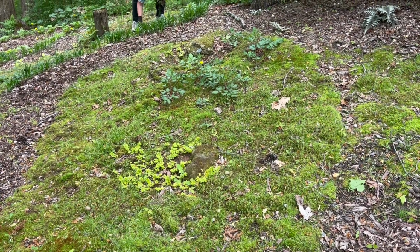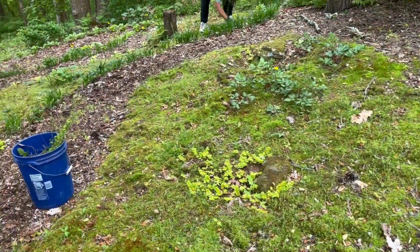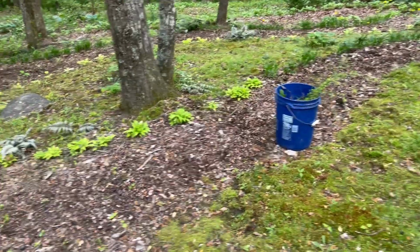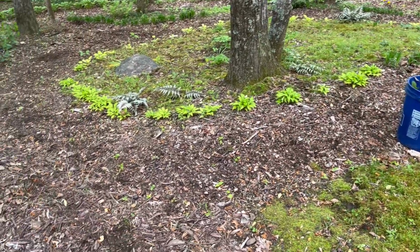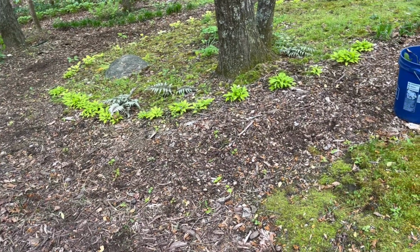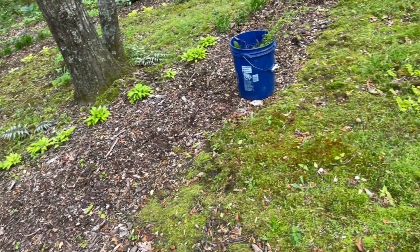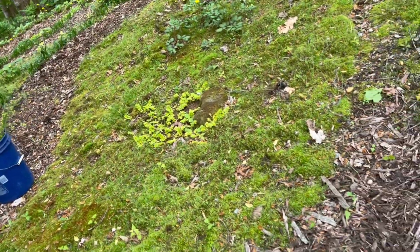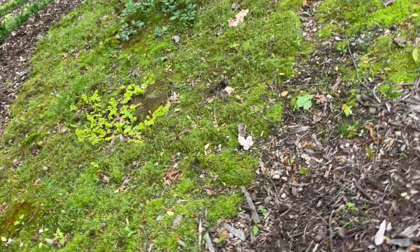So good morning. We're out here working in the yard. This is the moss garden, and it's edged with small hostas that will fill in and be a solid border at some point. We have a stilbe planted out here. We have a number of things planted that just haven't come up yet.